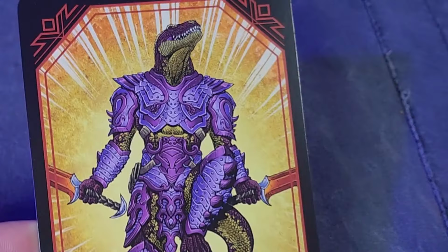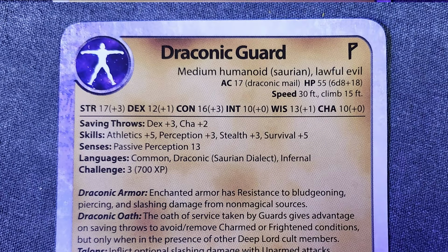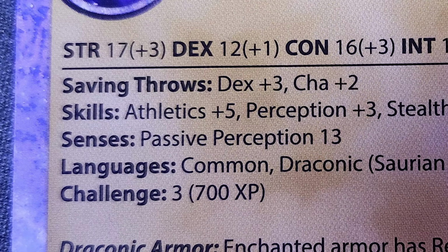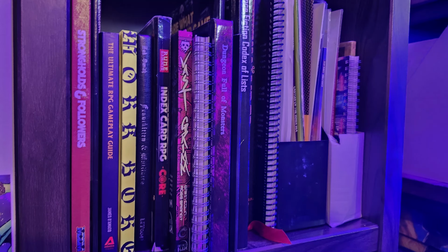But for everybody else, they've included this D&D compatible character card. This art is just leaping off the card. So I actually opened this from the back first, and I was looking at it, I was like, wait a minute, I recognize this. Lawful evil, 6 different stats, dex-based saving throws, and charisma. Wait, I know what this is. This is D&D. I play these games.